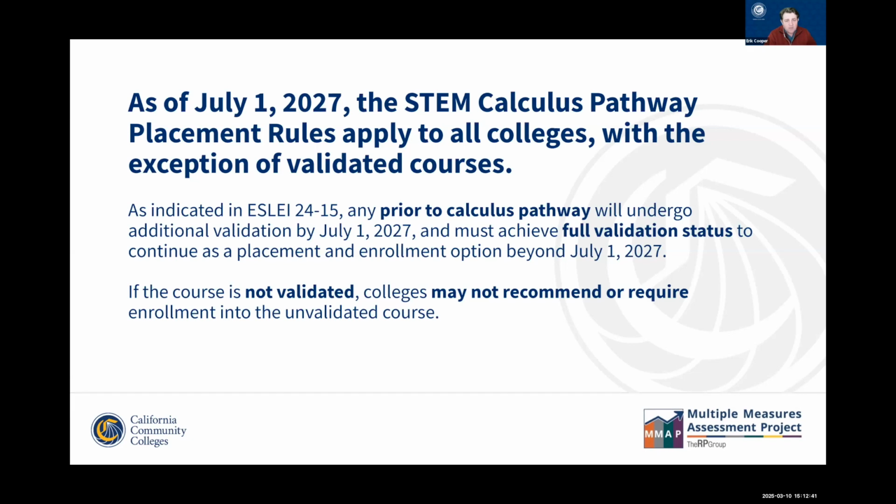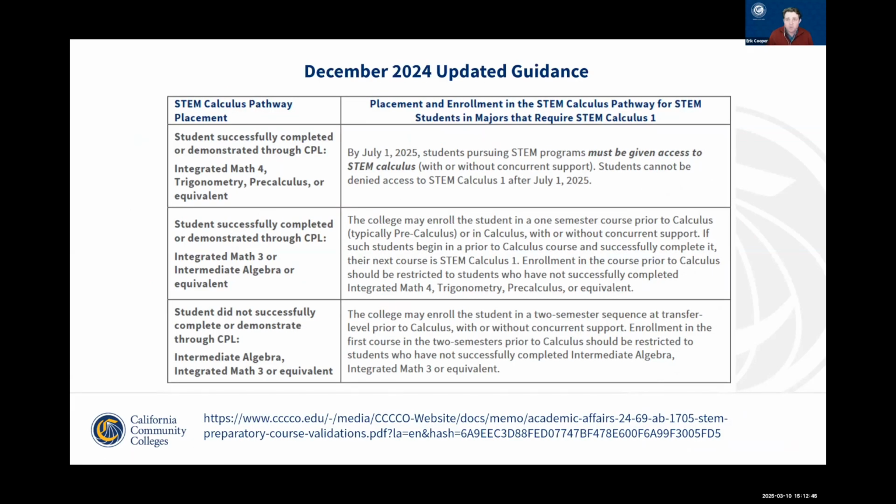Next slide, please. So going into the guidance that we sent out in December 2024, you can see the exact guidance here. As Terrence was saying a moment ago, for students who've already completed IM4, trig, pre-calculus, or equivalent, and if you've got high schools that offer math analysis, that would be one of those equivalent courses, beginning July 2025 they must be given access to STEM calculus with or without concurrent support. Students cannot be denied access to STEM calculus if they've completed coursework at that level. For students who have demonstrated, through coursework or credit for prior learning, IM3, intermediate algebra, or equivalent, the college may enroll the student in a one-semester course prior to calculus, such as pre-calc, or in calculus with or without concurrent support. So those are your two options.